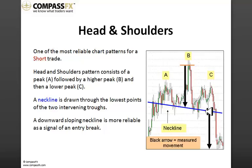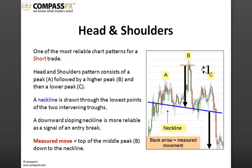Now what's the measured move? The measured move is simply looking at the average high or the average close on the high to the neckline. That's what the measured move is.